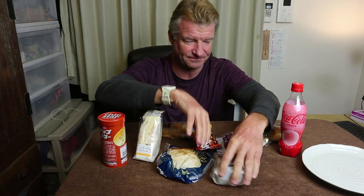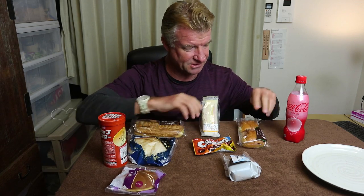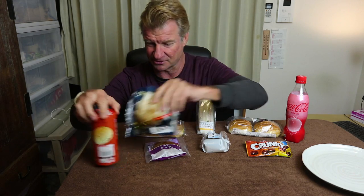Let's put them out and figure out what we're gonna eat first. I think I can manage all this. What does it look like? It's about 1, 2, 3, 4, 5, 6, 7, 8, 9 items total. Is that right? Yep. So a sandwich, some buns, candy for dessert. There's a rice ball. What is this, a pancake with sweet bean paste in it? Melon pan. I'm looking forward to this one, and some potato chips.